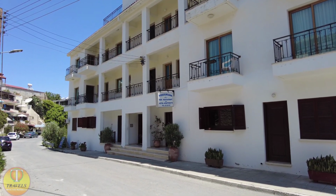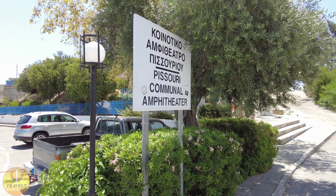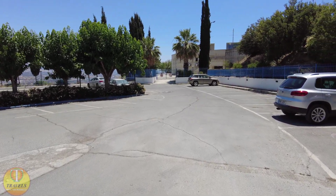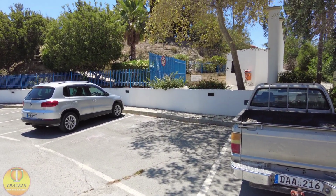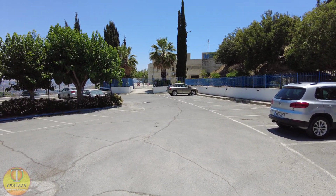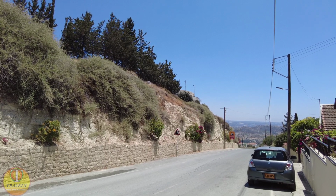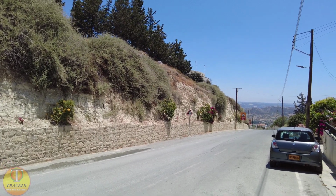Hotel in town, hotel and apartments, and the way into the amphitheatre, so large car park for it, spectacular views, but unfortunately it would appear to be locked. All the gates are closed, so yeah, unfortunately you can't get in there. Well, I came round the back in vain hope of being able to see into the amphitheatre, which is about there. So unfortunately not.